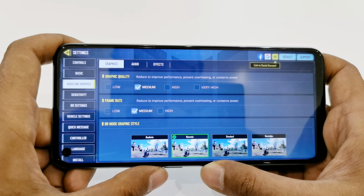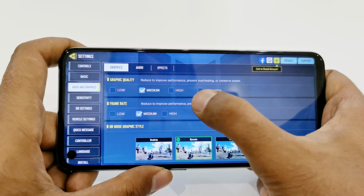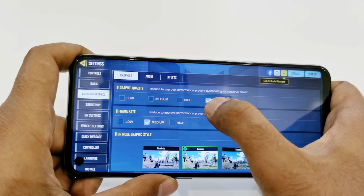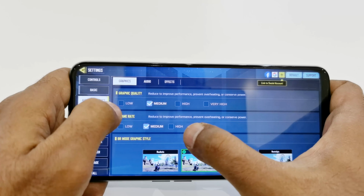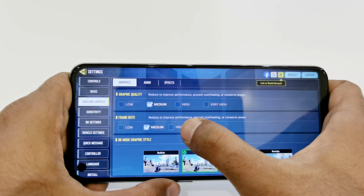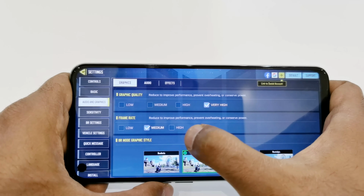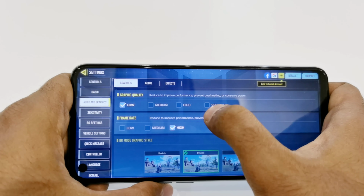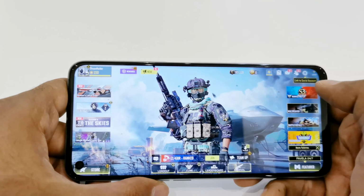So here in the graphics setting of Call of Duty Mobile, by default medium is selected. For the graphics quality and frame rate, I can go to high, I can go to very high as well. But on very high graphics quality, high frame rate is not available. It is available on low, it is not even available on medium graphics. So the best combo I can have is very high graphics quality and medium frame rate. And if I go to high, then I will have to select the low graphics quality, as you can see here. So I'm going to select the very high graphics quality and medium frame rate. And now let's play the game.